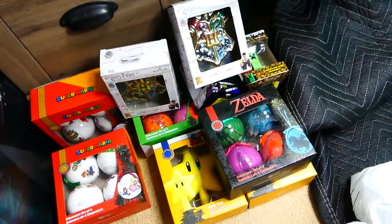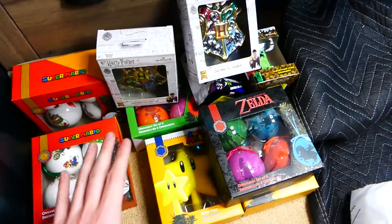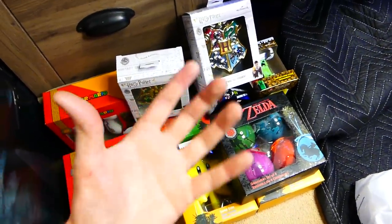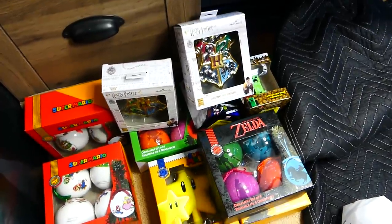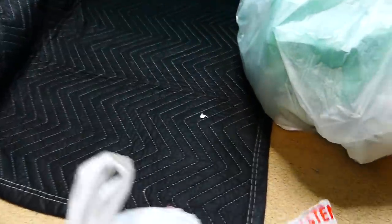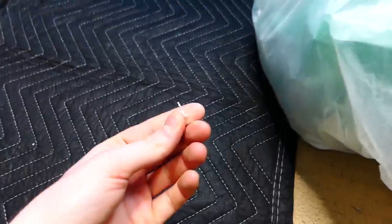Oh, this is like $100 at least worth of Christmas ornaments. That is insane. Sadly, I can't use these until the end of the year because Christmas just passed a couple months ago. But freaking awesome! Oh, I'm so psyched! I think that is it in the bag. I'm gonna go like this though anyway, just to make sure. I think that's it. This is the only thing that actually fell out.